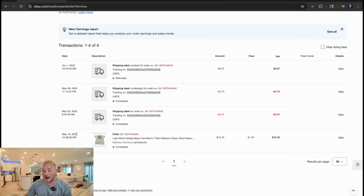And what it shows you at the bottom is that it was purchased on May the 19th for $12.75 total. He paid with sales tax like $13.90 or whatever. And then they took $1.99 for the fee. So I made $10.76 on this shirt. And then, of course, there's a shipping label. That's what I paid for, normally $4.57.